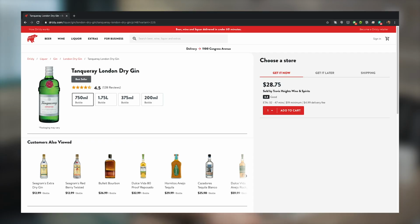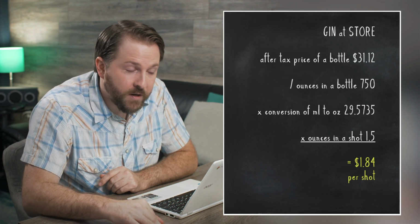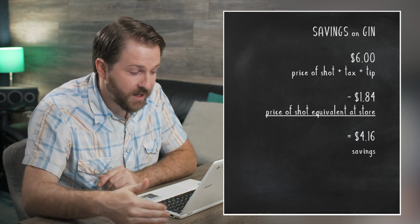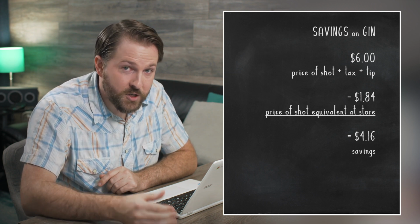So I find the price of a bottle of Tanqueray is $28.75. It is a fifth of a bottle, 750 milliliters. That means the price of a standard 1.5 ounce shot of this gin is $1.84. I don't know if people take shots of gin, but if they do, let's say it's $6 at a bar, so that's a savings of over $4 for every shot we take at home.